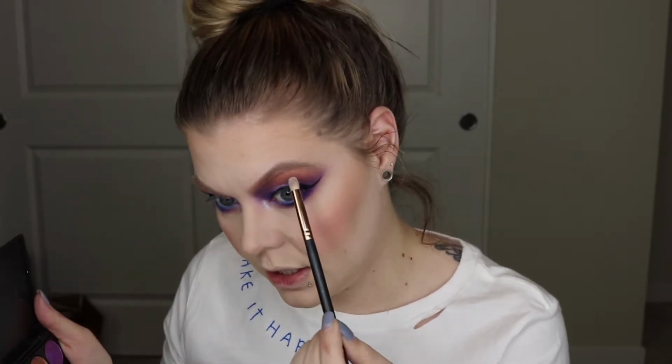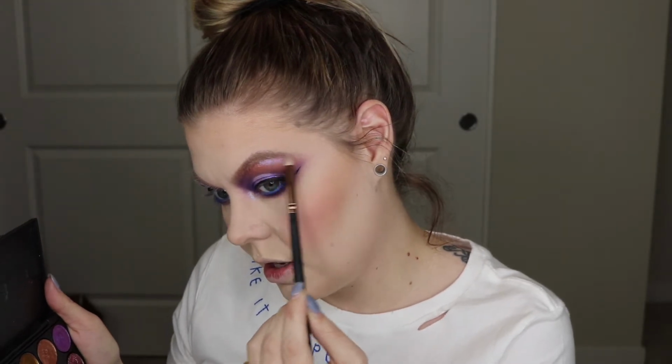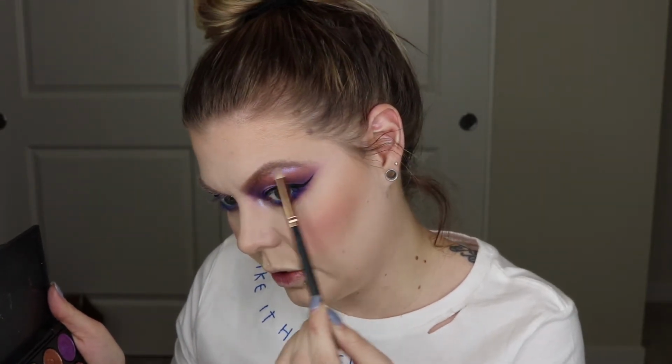I'm gonna put this right over my brow bone as a highlight. And yes, I know it just makes it a purpley stripe highlight, and that's totally cool because this isn't a normal everyday eye makeup look for me, so it's okay if it looks a bit strange. I like that.